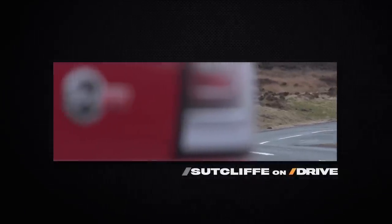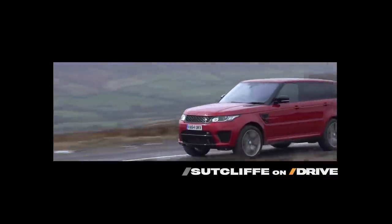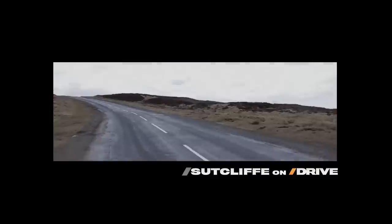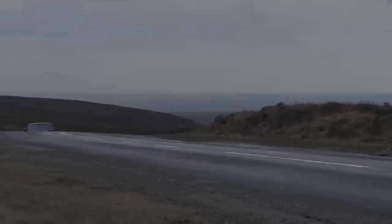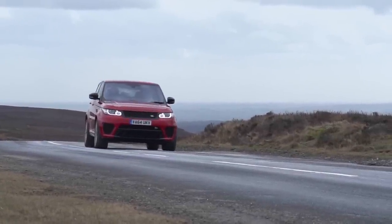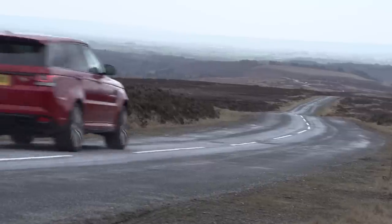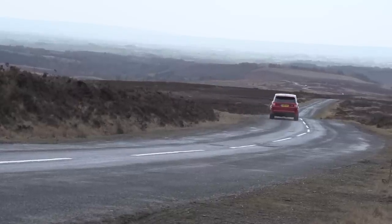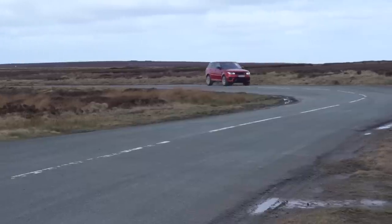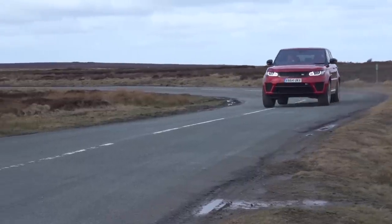So what happens when a 2.5-ton Range Rover Sport SVR meets the Yorkshire moors for a couple of days, and just for once, it neither rains nor snows? Answer this. We drove the new SVR on both road and track for this test, as you'll soon discover, and it turned out to be quite some revelation in both instances.